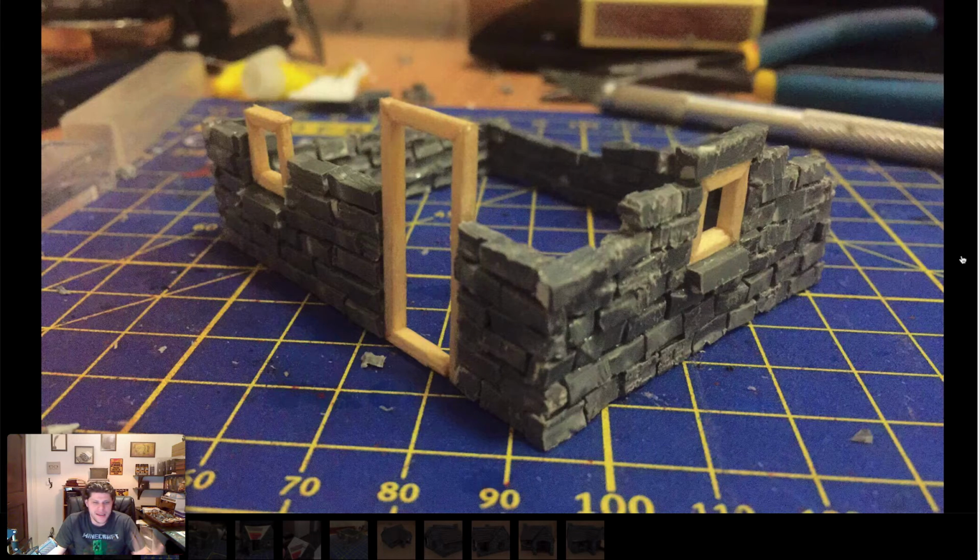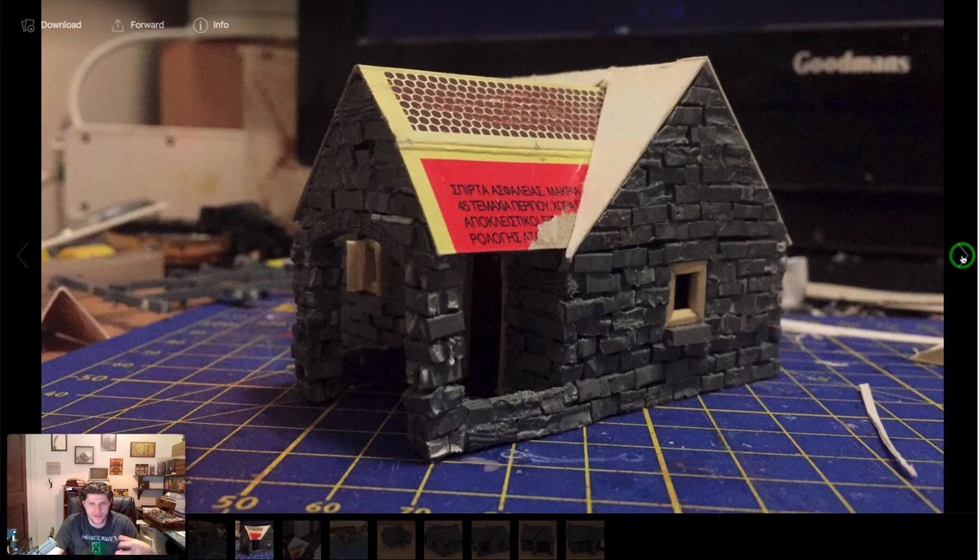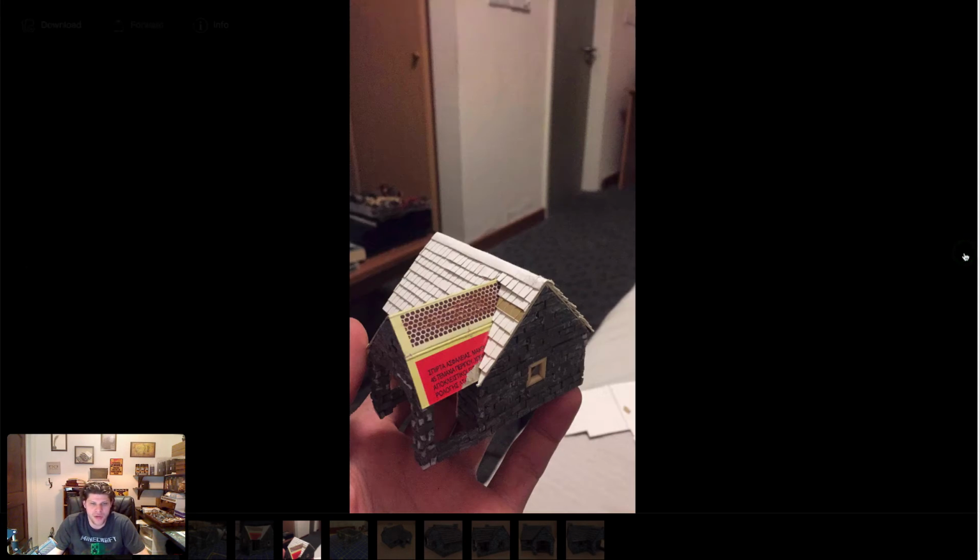Now, he is building a house, and it is just so cool. I mean, the work that has gone into this and the way that it looks is just amazing. I really like this project, and I'm definitely going to try to do something similar to it. Hopefully he'll give me some pointers on how to do that, but the final product is just crazy.